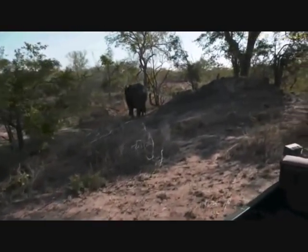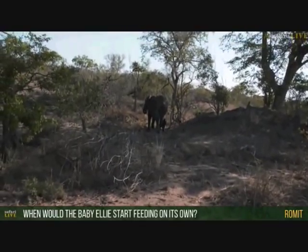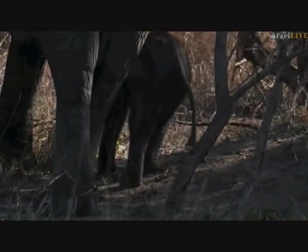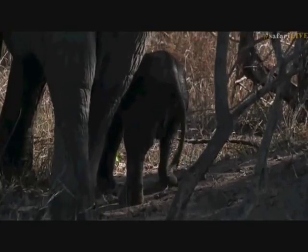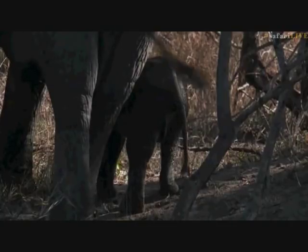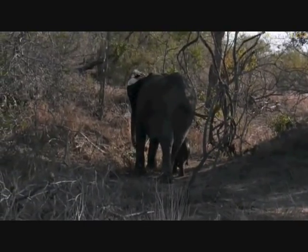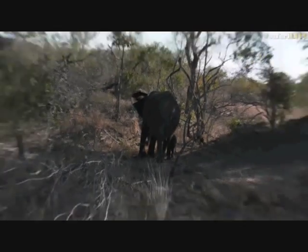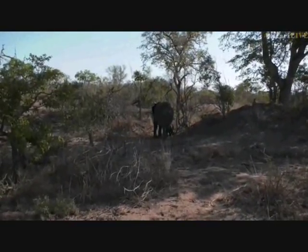Now Romit, the baby Ellie, will start feeding on its own when it reaches anywhere between, I would say, 18 months and 2 years. They start to be able to feed by themselves. They're still supplemented by mom's milk up until 2 years. That's when they start to wean off it. I have seen elephants that are older still suckling from mom, particularly if she has another calf. Then you'll find that some of the older ones will try and steal milk from time to time from their mom. But generally they are able to start feeding and are fairly self-sufficient already at 2 years. So it's a long way away from now that this little baby will be feeding by itself, but time will come. Or is it going to lie down?